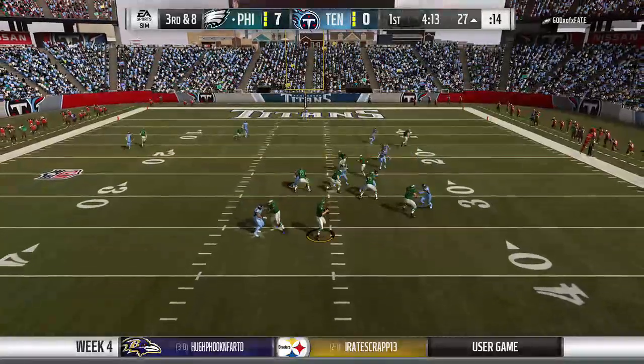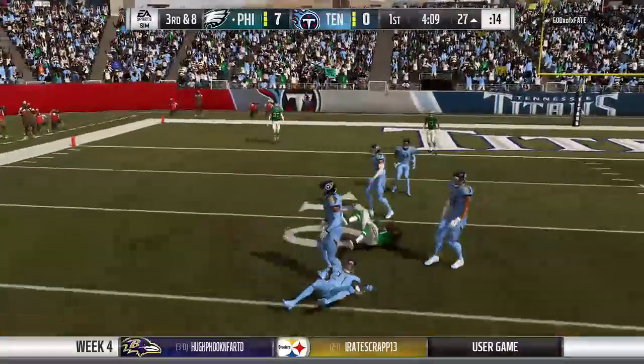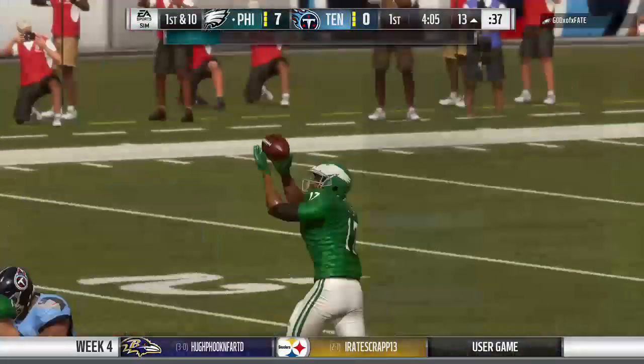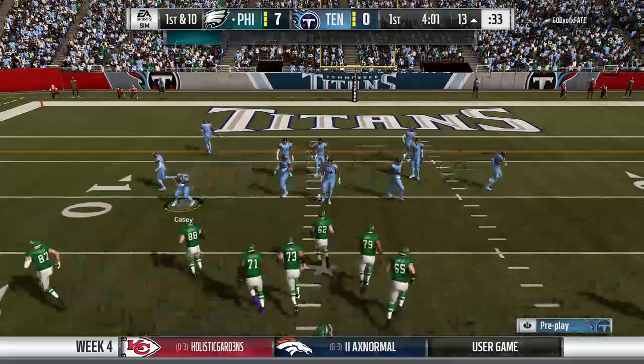13. Now Foles. Jeffrey reels it in over the middle. And down inside the 15 he goes. The first catch for Jeffrey. Good enough for a first down.